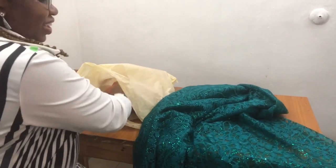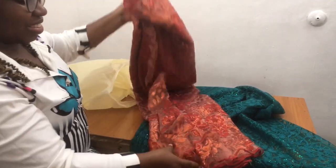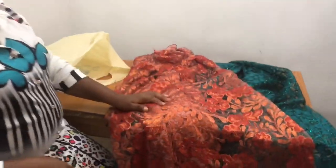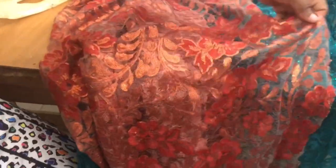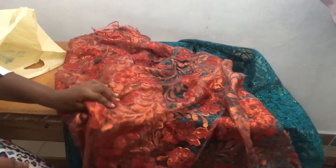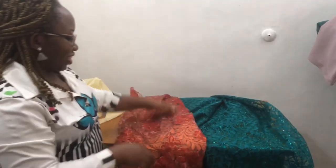And I also have this one. This is net lace. Oh wow. Oh, just wow. So the next place we'll be going to shop is for trimmings, embellishment, every other thing we're going to use to bring this to life. Okay, so this is amazing, guys. Amazing. Yeah, so I'm really, really happy with my buy, and I kid you not, it was quite affordable.